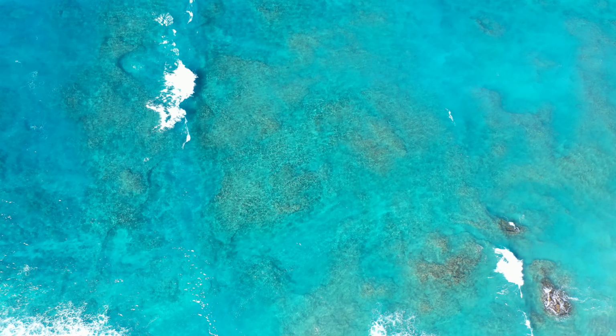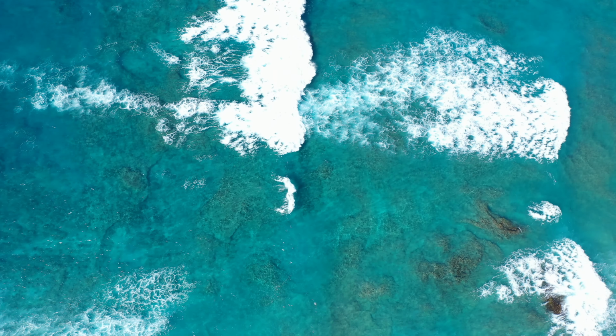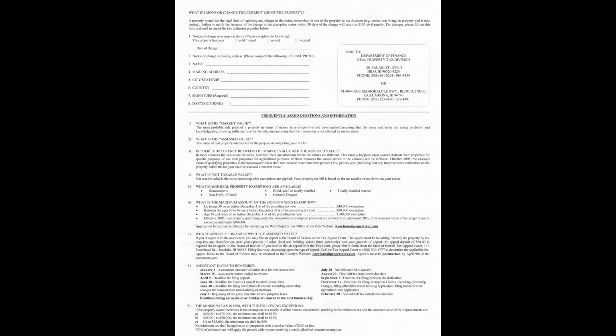Now, one of the biggest questions that always comes up when people get this notice in March is, what is my tax bill? And the truth is, no one knows yet. The actual tax rate is not set until May by the county council. So, if you were unhappy with your assessed value, you could file an appeal. However, if you wait to get your tax bill to file an appeal, it's too late. If you look on the back of this page on number 8, you'll see that April 9th is the deadline for filing appeals of your assessed value.